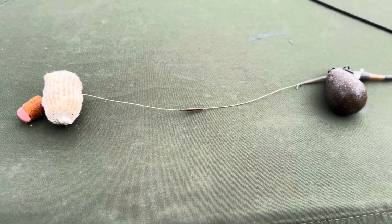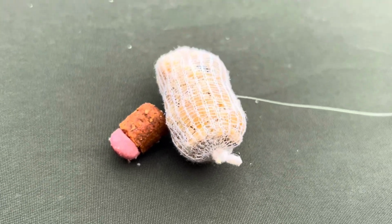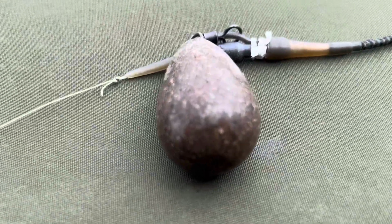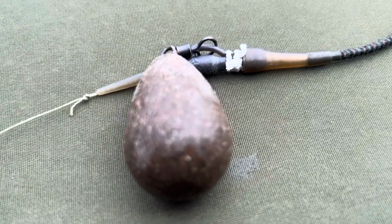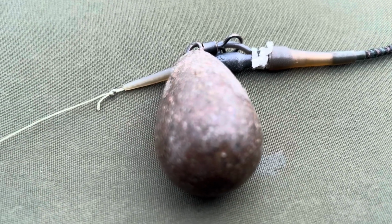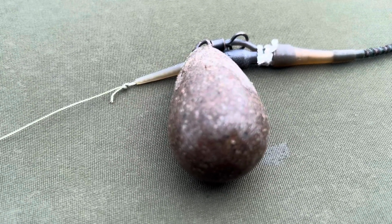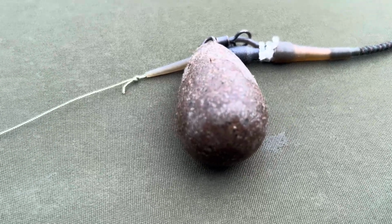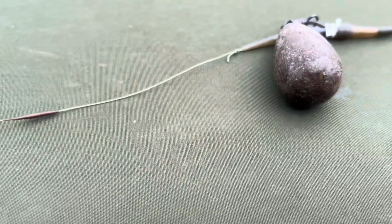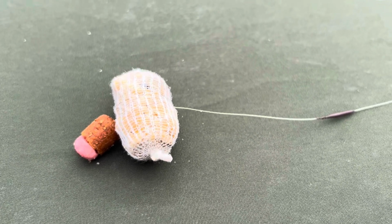Right, guys, here we go. Last roll of the dice, slip D again. This time ASM wafter, tipped with a little bit of pink ASM pop up. And there's a little tip for you guys. Whenever you're casting bags out, put a little bit of PVA tape around the lead clip. It'll stop the lead from falling off on the cast. When the lead goes to touch down, sometimes the bag can take the lead off. So if you wrap it up with PVA tape, that won't happen. There we go. Let's give that a whirl. Coming up to the last 2.5 hours now. So that'll be the last cast unless one of the rods goes. Fingers crossed.